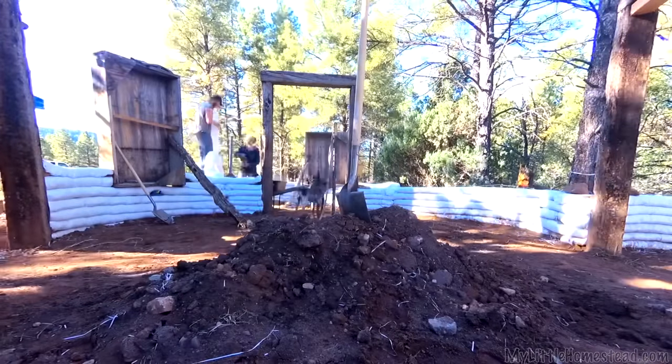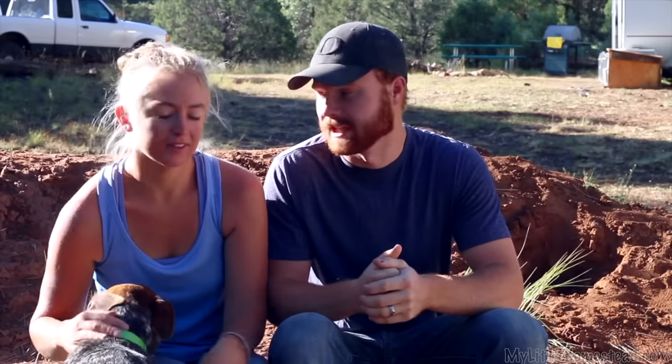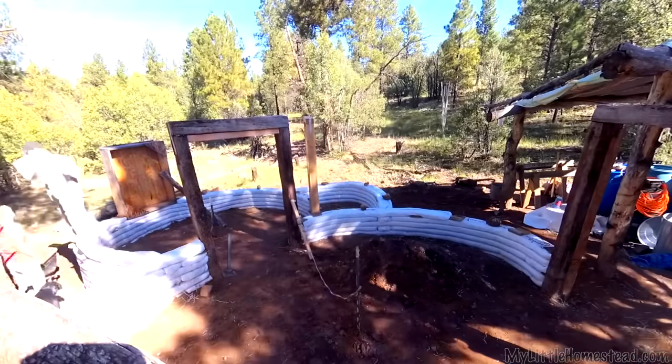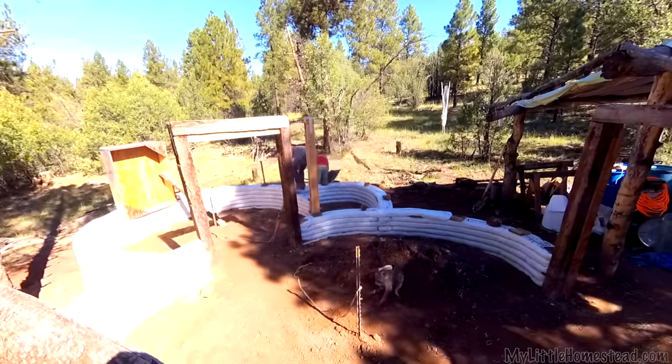The bags are holding up really good with that 25-to-1 mixture we're doing. They're very solid. They're more solid than most of the walls we've put together. And it's so cool because it's such a little amount of concrete, or cement, rather, that's in there. They're immovable.